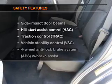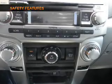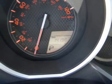If safety is a high priority, rest assured knowing that these top safety components are included. Traction control, stability control. Let us put you in the driver's seat today.